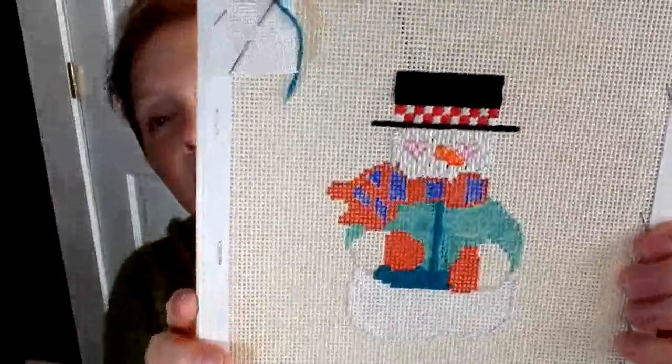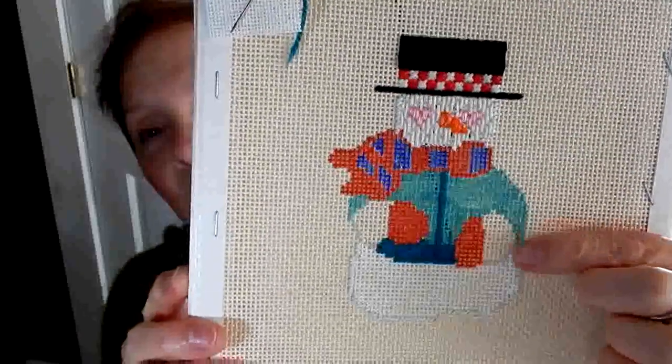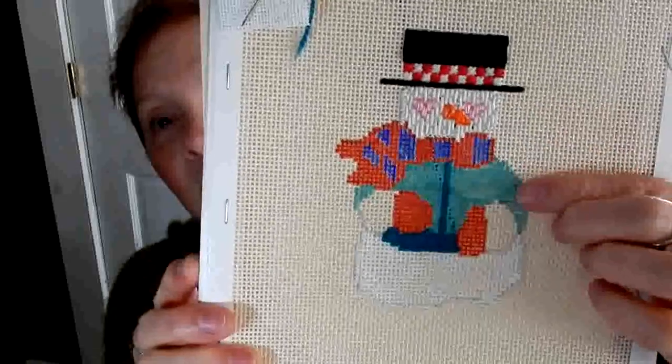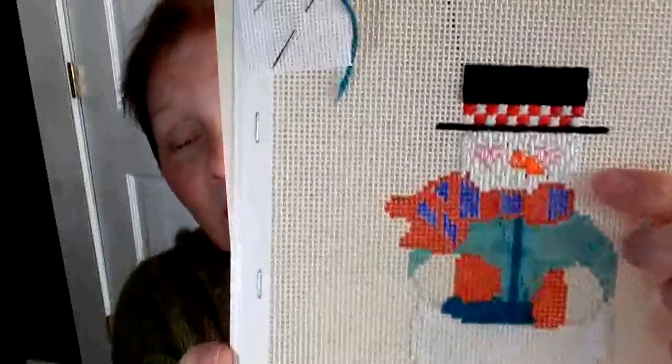I'll show you what the snowman looks like. I haven't gotten him very far. Deb painted the canvas for everybody, so this is a hand-painted canvas. And the mail person just showed up. My dogs are going to bark, so I'm sorry. But this is how far I got.